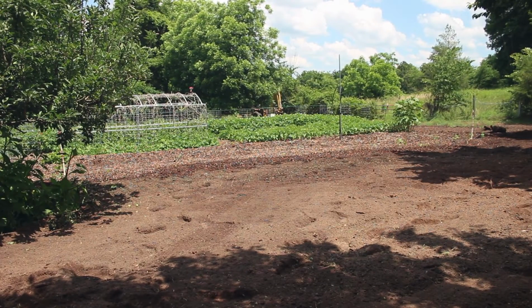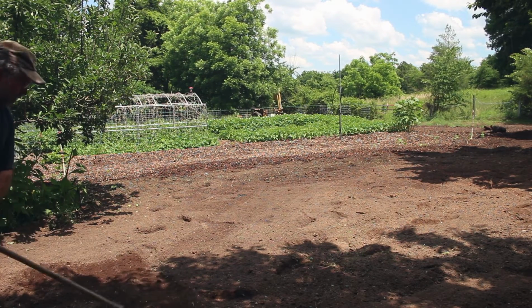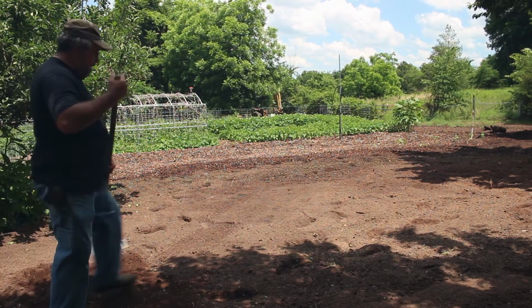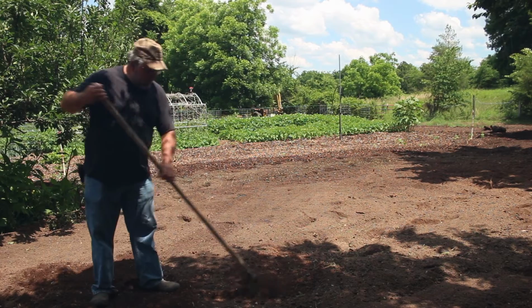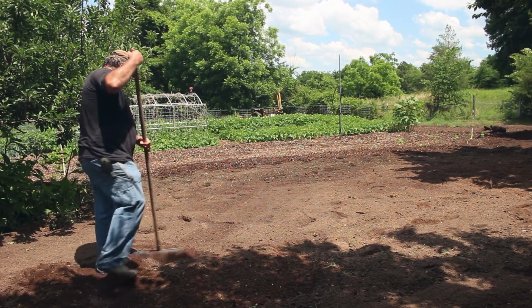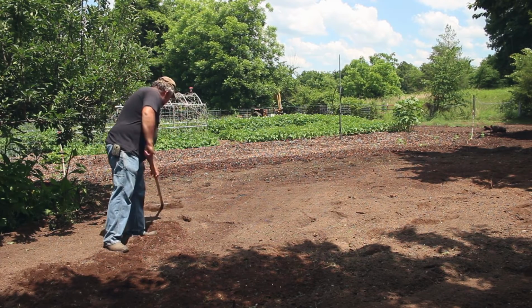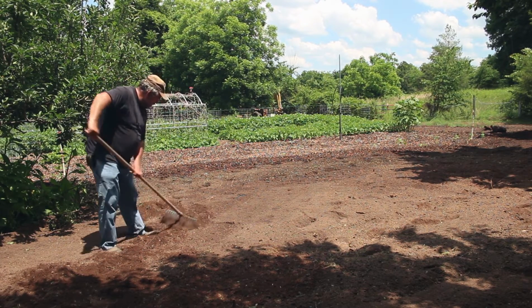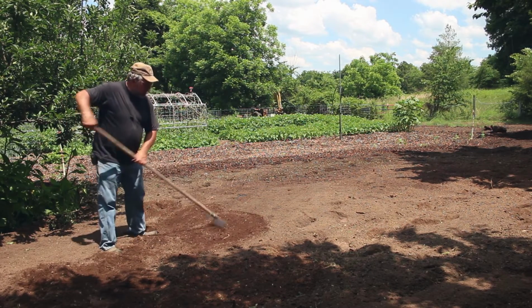Now here's one of your best buddies when it comes to gardening, or in anything for that matter, is a garden rake. And I mean, my goodness, it's a pleasure to work with when you're in good soil. You can just smooth it down like a lettuce bed.